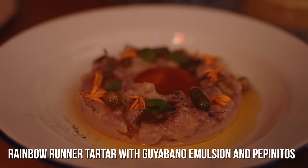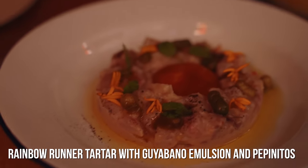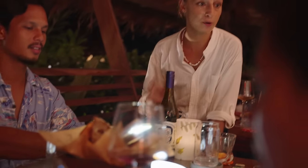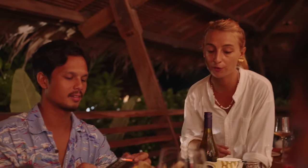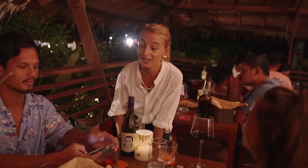The new dish of the week, we have rainbow runner. We went this morning to the market. It was this beautiful rainbow runner. So we have decided to make rainbow runner with cuyabano. We have a base of cuyabano, the rainbow runner that we also dress with a cuyabano cream. We finalize with a cured yolk, and also we have pepinitos, these green spheres. Here in Siargao, kids used to play with it, and we are trying to give it a culinary use.